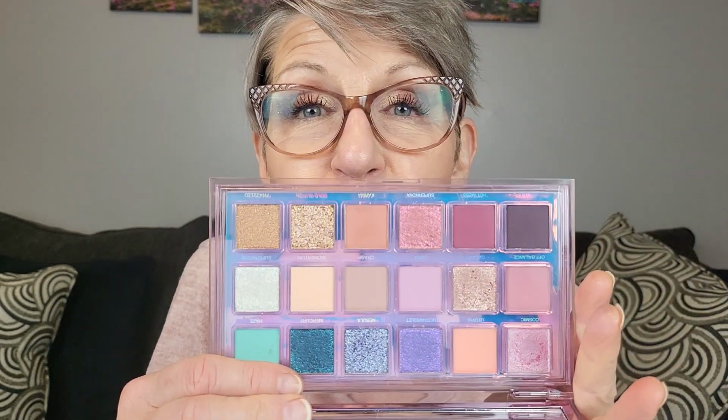So this to me is a good palette that's good for everyone, because if you just want to stick with your neutrals, you can do that. Stick with the neutrals that are all across the top here. This whole top 2 rows, these are all neutral colors that you could wear, and then add your pops of color if you want.